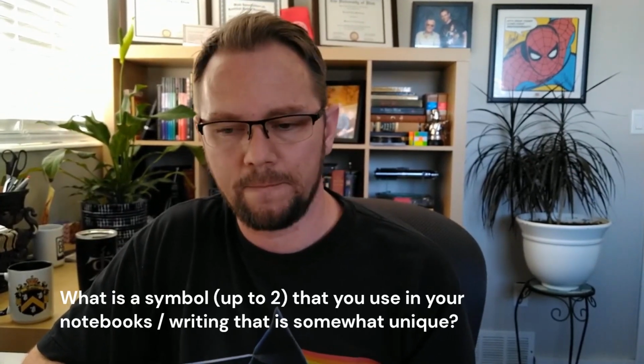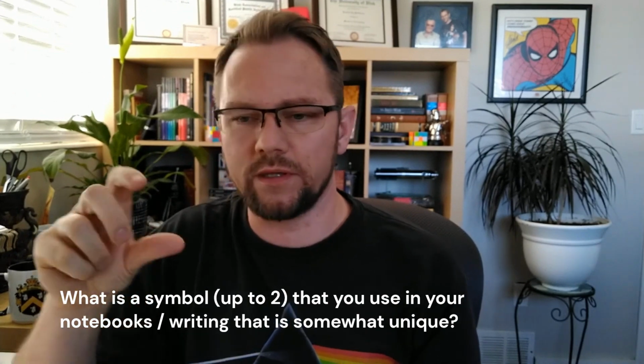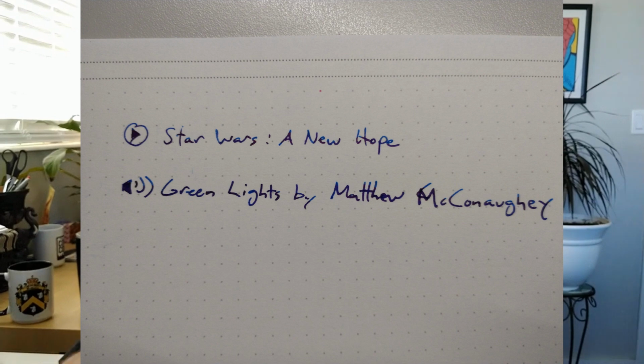Okay, number 4. What is a symbol, up to 2, that you use in your notebooks or your writing that is somewhat unique? So I'm going to try to share these with images on the screen. One is like a play symbol, a circle with a triangle in the middle, like press play. I like to use that in my bullet journal for movies or shows that I watch, and it's an easy way to quickly see. Also, a similar idea for audiobooks, I use a little speaker symbol. So I'll see if I can show those.